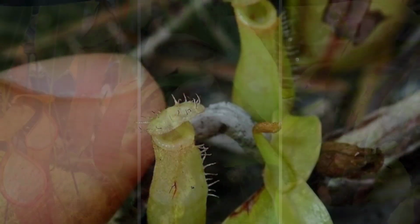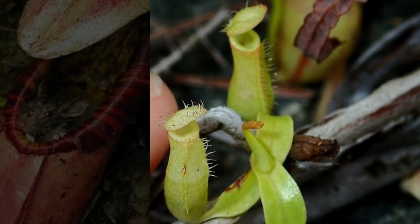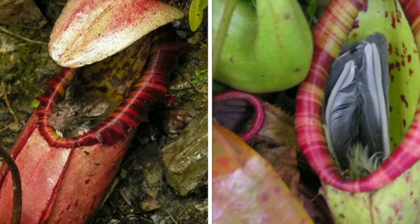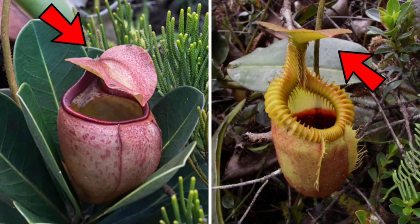Some species of Nepenthes are considerably small and can only feed on small animals such as insects and arachnids, while others can reach enormous sizes and produce giant jugs capable of capturing and digesting even small vertebrates such as rodents and birds. An interesting fact is that there is a lid-like structure over the opening of this jug, which serves as protection so that the trap doesn't get waterlogged.